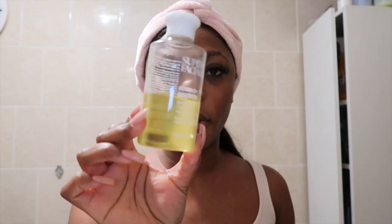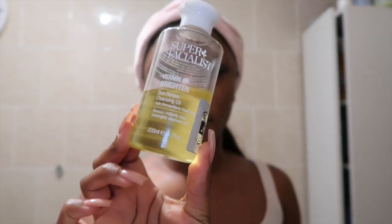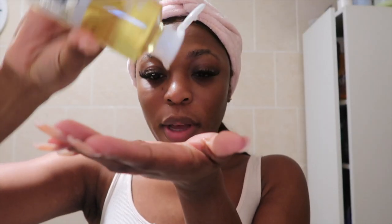So now that the majority of my makeup is off, I say the majority, but it's really all of it, because I've had it on for so long. I am gonna double cleanse, and I'm gonna use the Superfacialist Vitamin C Plus Cleansing Oil, which I'll show you. So it's this one. You lot know that I love this product, and I've definitely shown it to you before, but again, it is an oil. So I will typically rub that, glide it across my face, wet to emulsify.